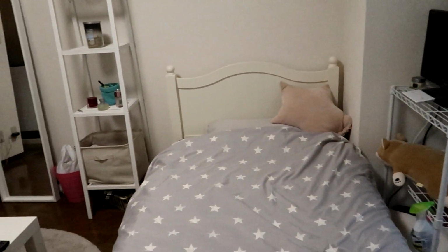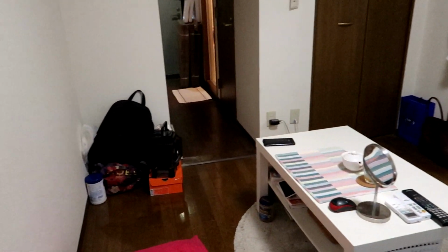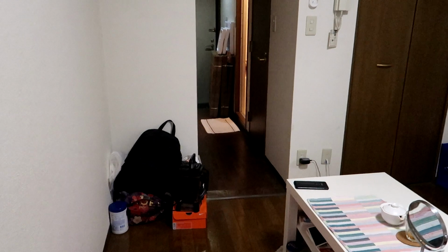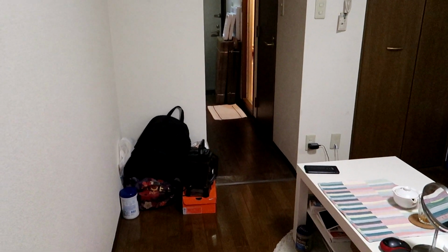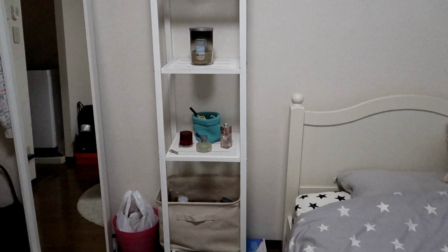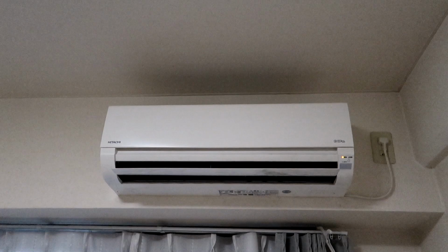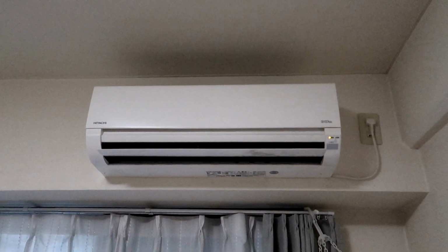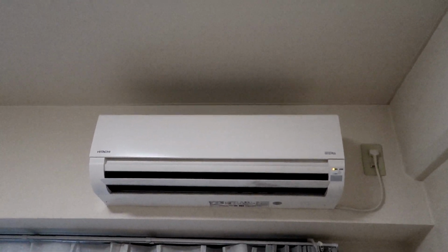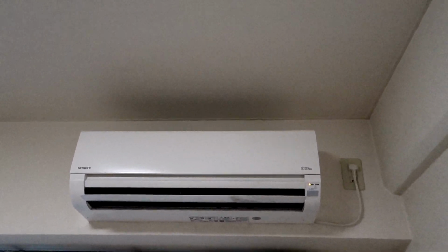So it's like this. I'm not really an organized person. I'm a messy person, you know. What do you think? By my standard, it's pretty clean. This air conditioner slash heater is already attached to the apartment, so I didn't have to get one myself.